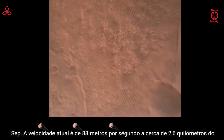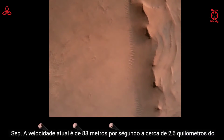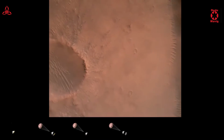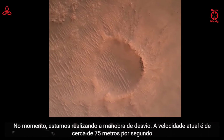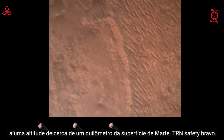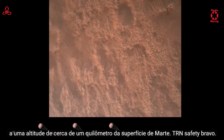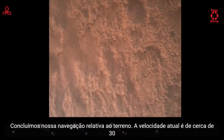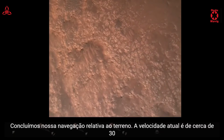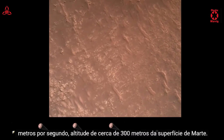Back shell set. Current velocity is 83 meters per second at about 2.6 kilometers from the surface of Mars. We have confirmation that the back shell has separated. We are currently performing the divert maneuver. Current velocity is about 75 meters per second at an altitude of about a kilometer off the surface of Mars. TRN Safety Bravo. We have completed our terrain relative navigation. Current speed is about 30 meters per second, altitude of about 300 meters off the surface of Mars.